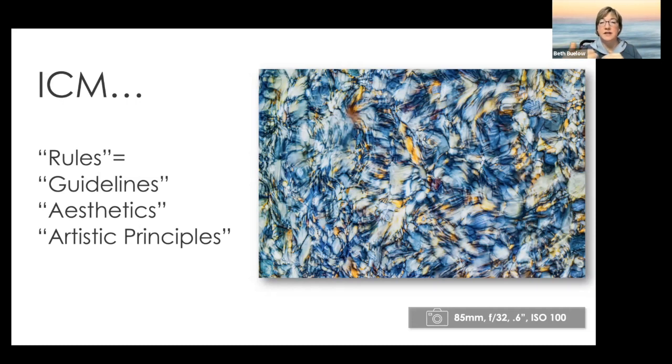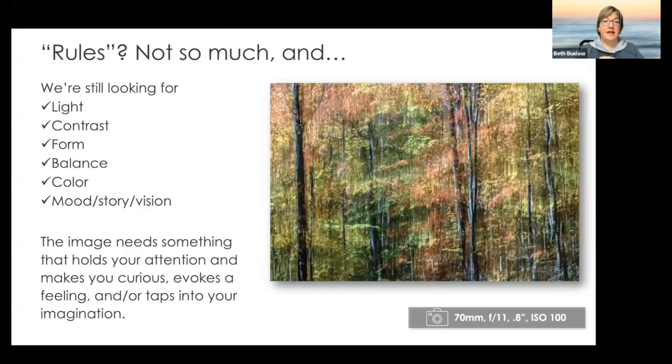As I'm sharing things with you, I'm going to share both technical and artistic suggestions or guidelines that will hopefully help you to create aesthetically pleasing images or adhere to certain artistic principles that people identify with good art, I guess. So it's not so much rules, but we are still looking for the basics.